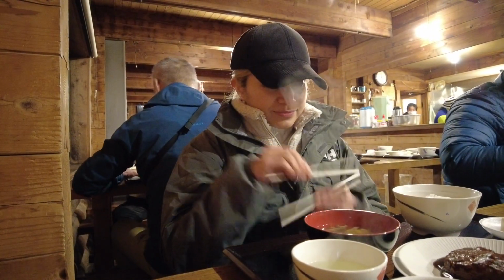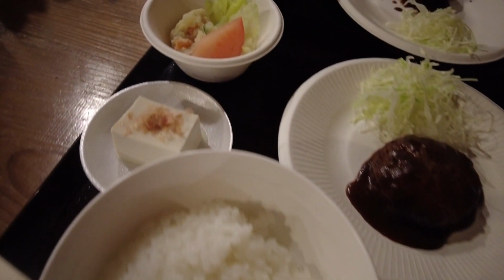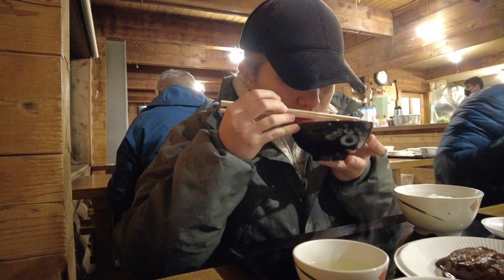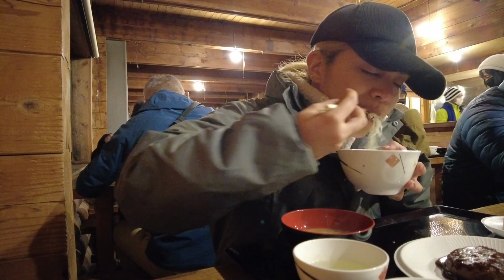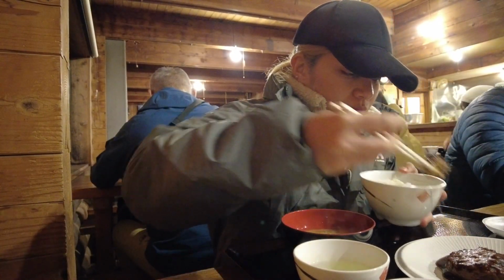Once again, itadakimasu. On the menu, pickled vegetables, miso soup, burger patty with demi-glace sauce on top, cabbage salad, white rice, tofu with bonito flakes, and a small potato salad. We were also allowed to get more rice if we wanted to, but with the noodles I had just around 10 minutes before dinner, I couldn't really ask for seconds.